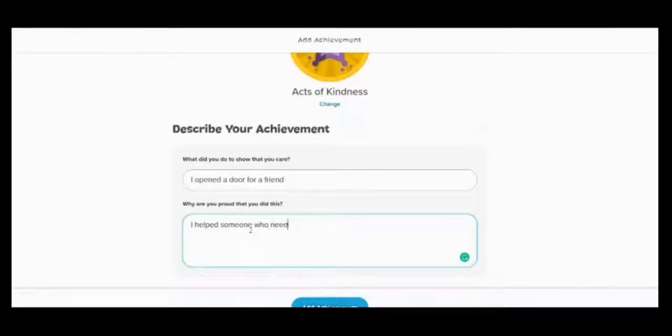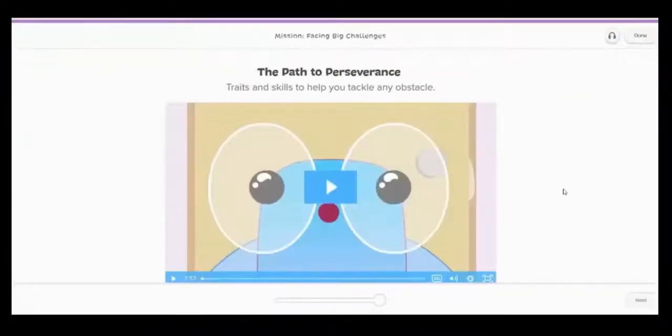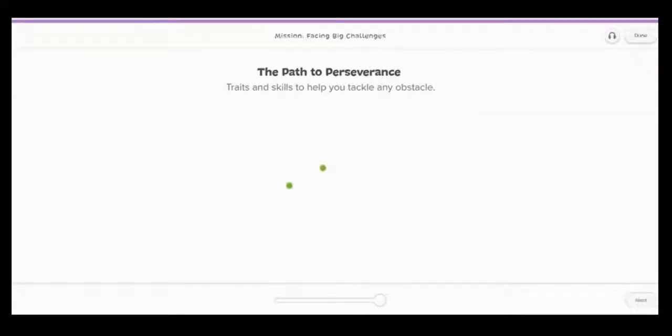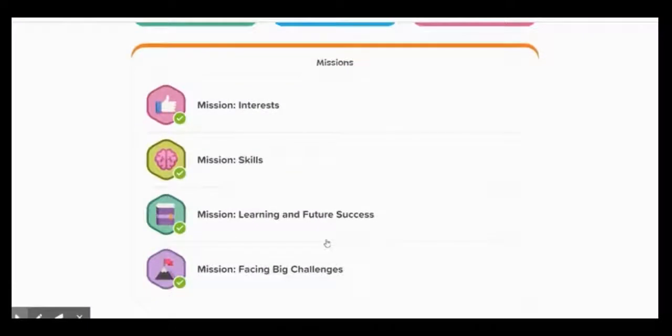Now, this really ties into the emotional intelligence that we're teaching all of our kids K through 12. So after we've put in our achievement, we're going to go and learn about perseverance and what the qualities of perseverance are and how that's going to help us in the future. Now, remember, these are fifth graders about to go into sixth grade and middle school.